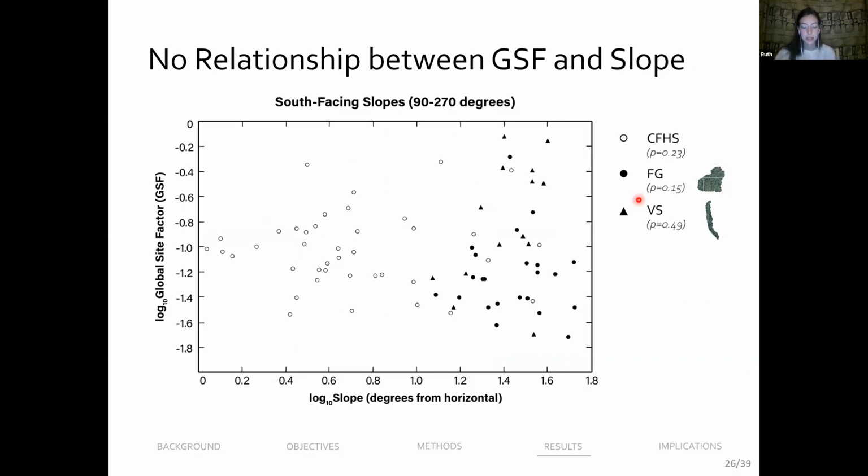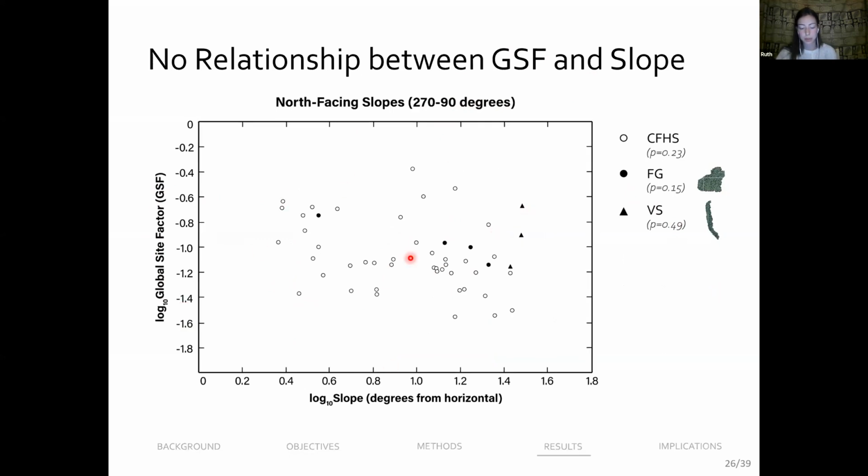We next looked at how slope interacts with solar radiation. We divided our slope into 2 categories: here are south-facing slopes, and here are north-facing ones. As with aspect, we again found no significant relationship between solar radiation inputs and slope. We were a little bit surprised by these results. We had expected to see a decrease in solar radiation as slope increased.